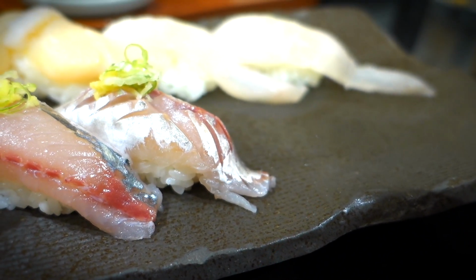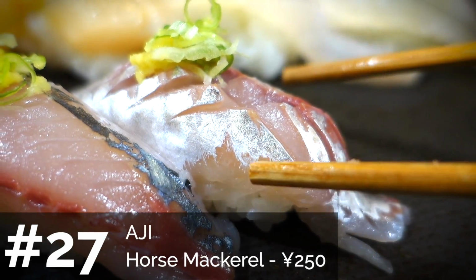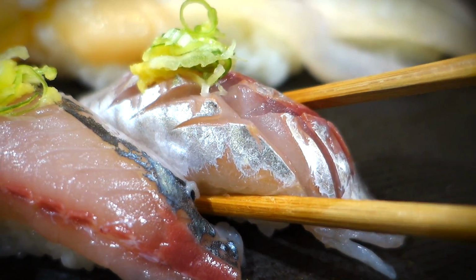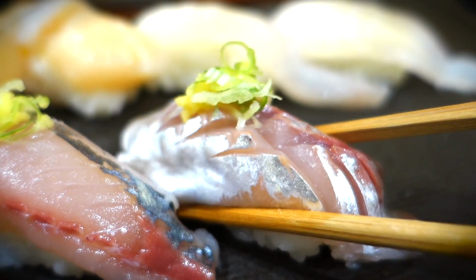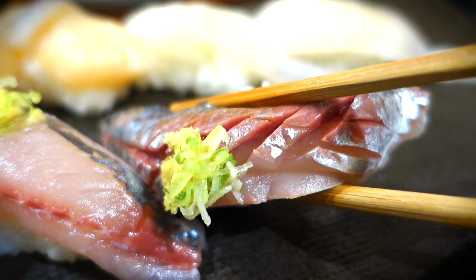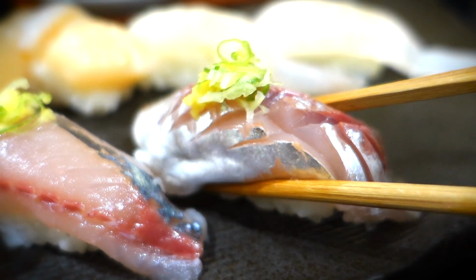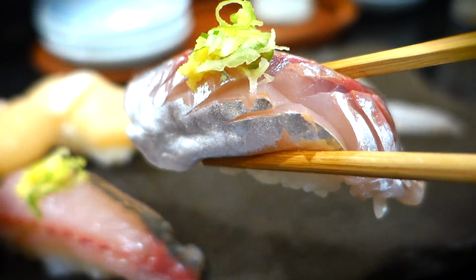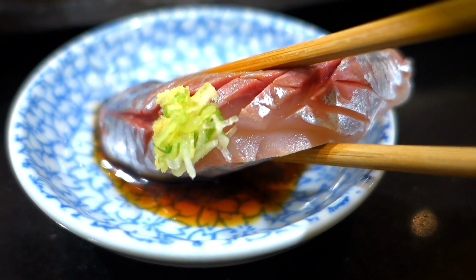Next, aji. Now, aji is one of my faves. It has a very strong fish flavor, and it's typically served with some ginger paste on the top, so in that way, it's very different from other sushis. Yeah, this one is widely available, even as a supermarket sushi too, but I like it quite a lot. It's one of those ones that's hard to mess up, so I feel like even if you have a cheap one or a more expensive one, it's always good.